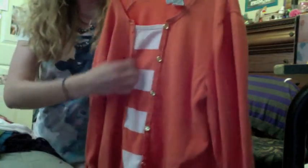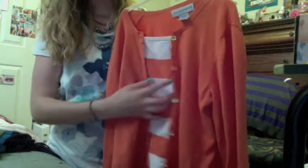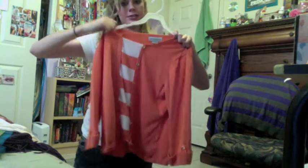And it looks like there's a shirt underneath it, but it's not, it's just one shirt. It's like white and orange stripes in the center. And then it looks like there's a sweater on top that's just the same orange color. And it's got cuff sleeves with the same gold buttons on it. So I thought this was just a fun shirt.